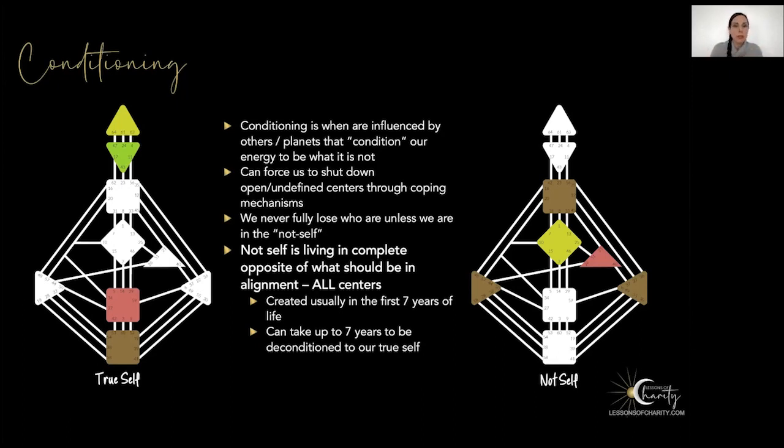Now, when it comes to human design, the first thing they're going to say is the reason you want to learn it is because you want to decondition yourself. That's a term that comes in with human design. Now, conditioning means, if you look at this, this is an example of a true self. So if you have this chart, this is someone that would be in alignment with their energy. And I'll explain what the colors and white mean in a short time here.